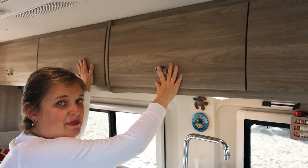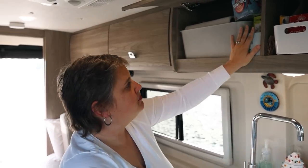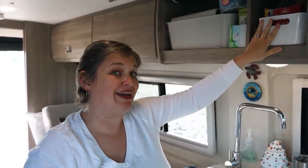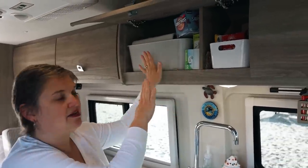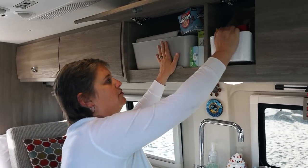These two cabinets here are our pantry. So let me open it up and show you what we've done. Bins are everything. So find bins that will fit in your rig. These bins here came from IKEA, so I don't have any links for those, but we just went to IKEA and we had an idea of the sizes of the areas and we found bins that would fit.